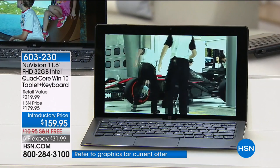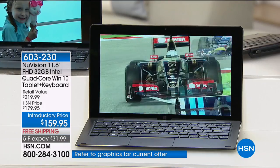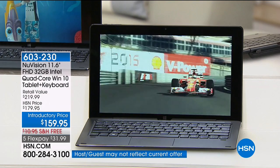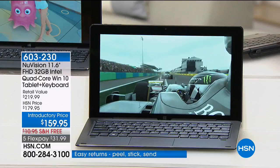With this price at $159.95, we are taking the largest screen we've ever offered from New Vision and taking $20 off, exclusive price, free shipping, and five flexible payments of $31.99. Over 10,000 have been spoken for.